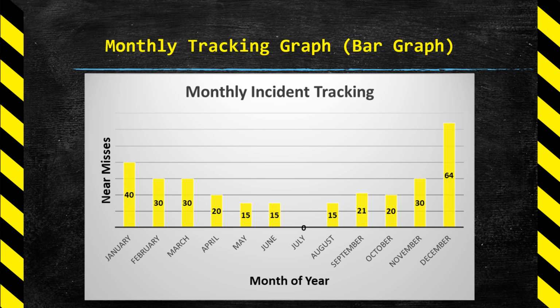Some of the problems we see in this graph are obviously where there were a lot more near misses in December and January because employees were not staying attentive, and also another one of the major problems being July not having any near misses, which sounds like a good thing, but there's obviously something wrong here, understanding that we did have first aids and recordables.